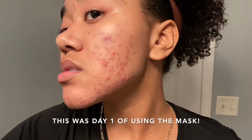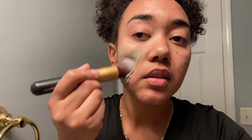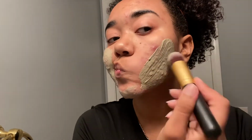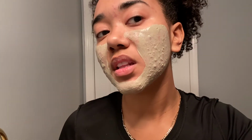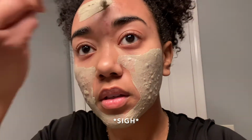I am currently suffering from pretty bad acne. Gross. Look how bumpy my skin looks. Only imagine that's how it looks under my makeup too. All right, now let's let it work. It's magic. This is starting to seriously throb and tingle. And it's really dry, so I cannot move my face.